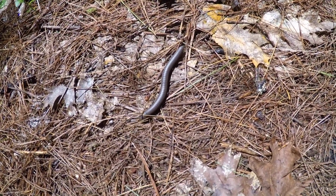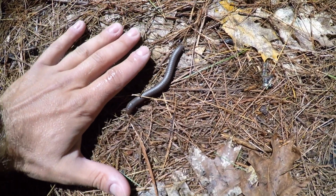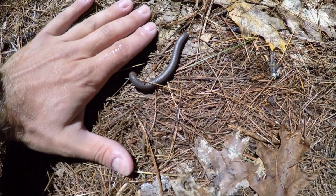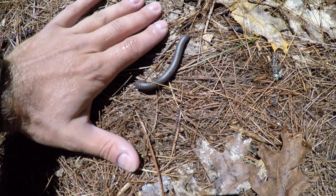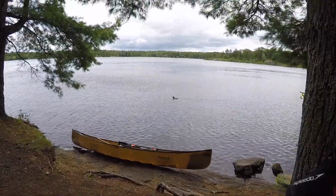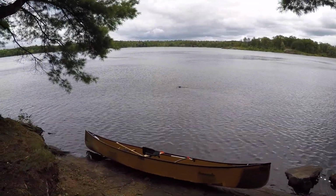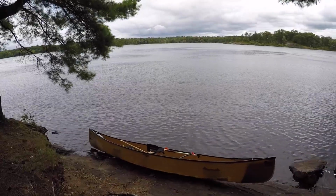Check out the size of this centipede or millipede. That's my hand. This thing's massive. Loon just offshore, and he dives.